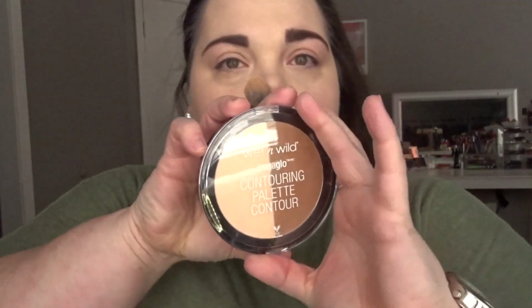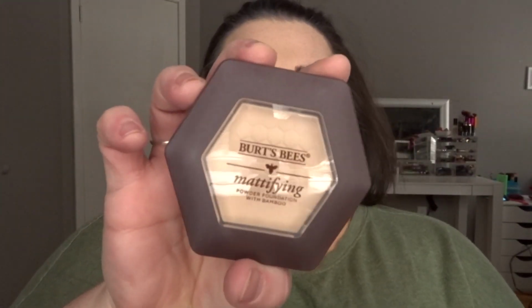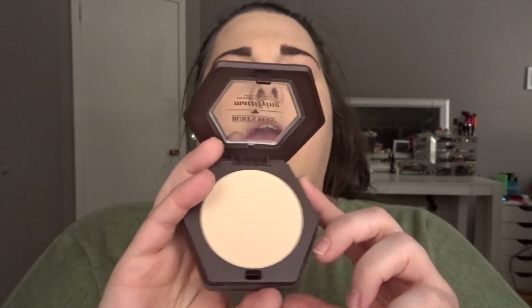Maybelline Instant Age Rewind Concealer. Alright, then we're going to go in with this Wet n Wild Contour Mega Glow palette. And we're going to take this banana shade right here and set underneath our eye. Alright, we're going to go in with the Burt's Bees Mattifying Powder Foundation with Bamboo. Okay, it's got a little sponge, but we're not going to use that. Cute little mirror, obviously in the Burt's Bees honeycomb packaging. This is the shade Bare, which is supposed to go with the light skin tones.